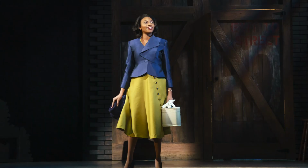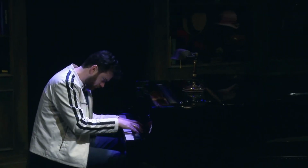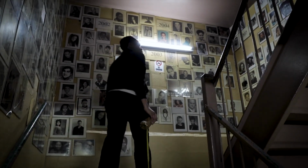Being a Broadway performer is pretty cool. And a lot of hard work. Getting there is even harder. We're going to tell you all about it.